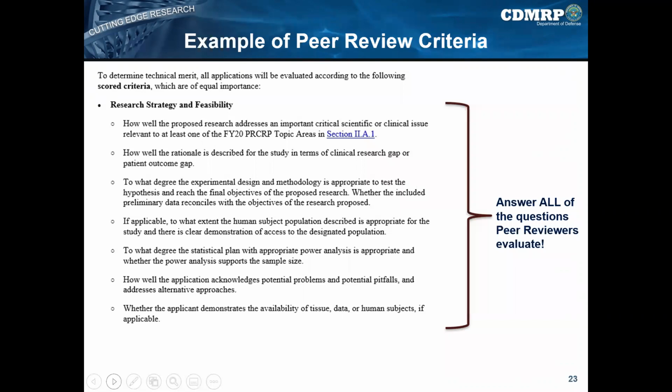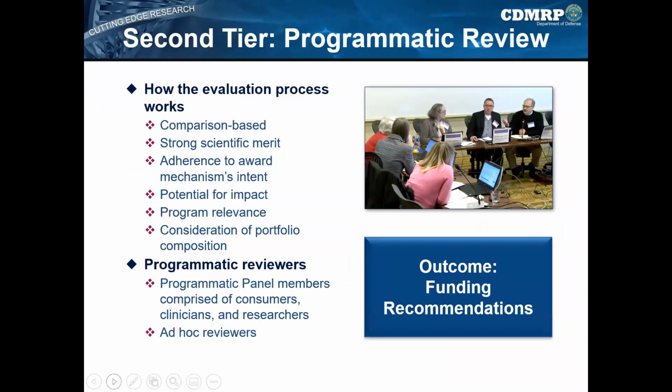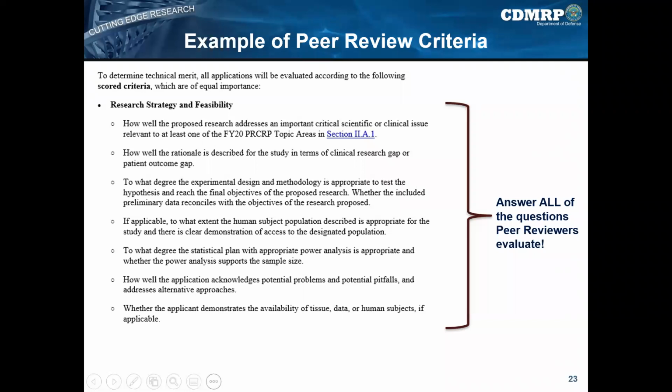So the next tier of review, after we get our summary statements with all the strengths and weaknesses, is programmatic review. At programmatic review, we have our panel, which I will introduce you to in a moment. And they will start comparing and contrasting, because peer review is not allowed to compare. They compare to an idealized application. They don't compare to one another. In fact, I tell them not to.